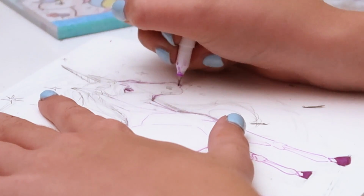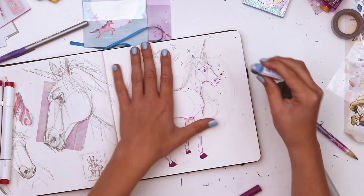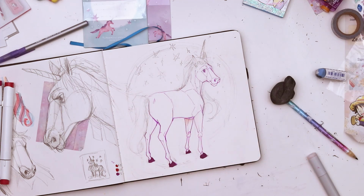Face is the most important part. It's not going so bad. But it's scary. That looks all right. They all seem to have butt dimples, so adding there.